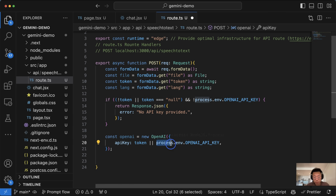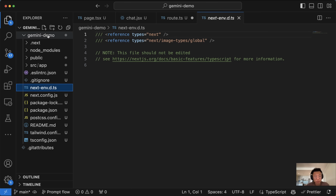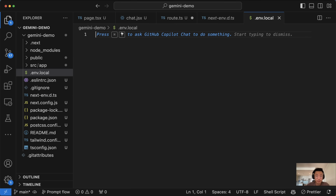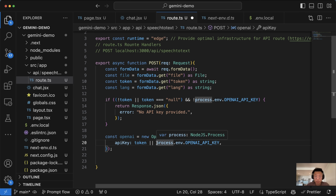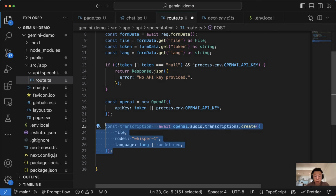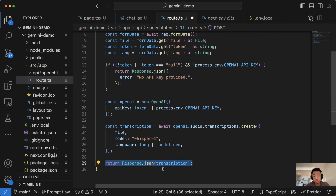But here you can also use process.env.OPENAI_API_KEY to get environment variables. And to do that in Next.js, you can create a new file called .env.local and add an environment variable here, which you should be able to access anywhere when you do process.env.OPENAI_API_KEY. But otherwise, we can also create a UI on the front end for users to put in their API key if you want to let other people use it. And then we can pass on the audio recording to Whisper and return the generated transcription.